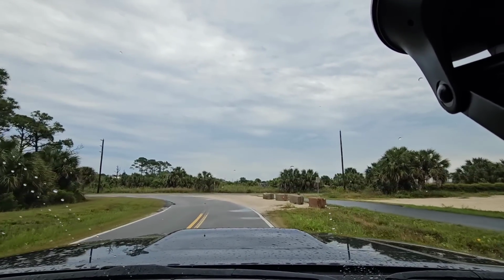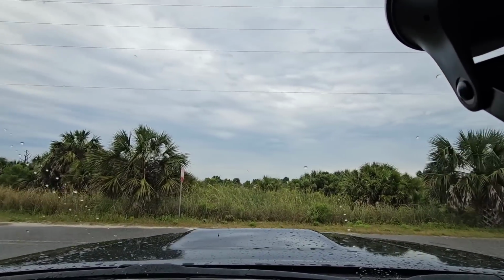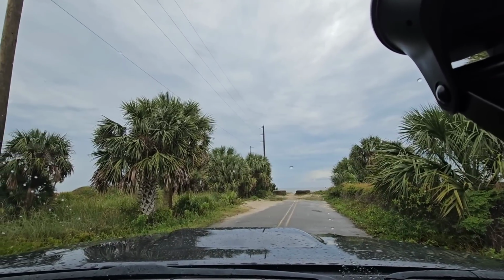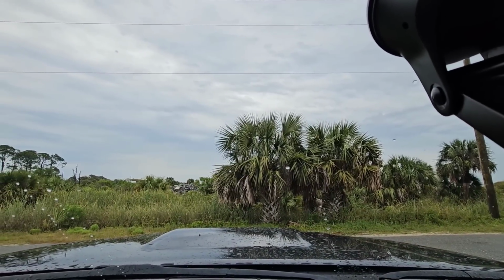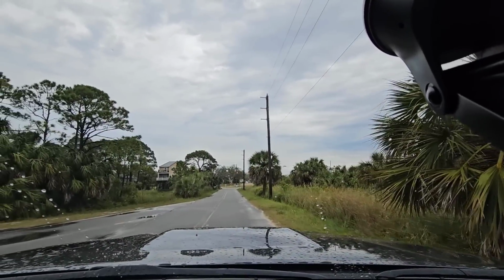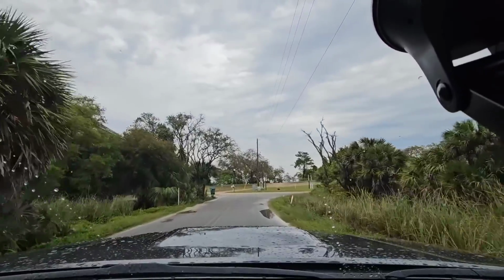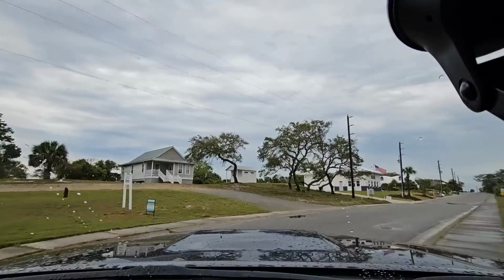This area looks like there was probably a bunch of houses that got washed away. Right here's another main road that just ends into the beach because there was probably houses along this. They're gone now. Probably in front of me there was other houses, but they all got washed away. Still along the little detour route. Another house for sale. Another house for sale.